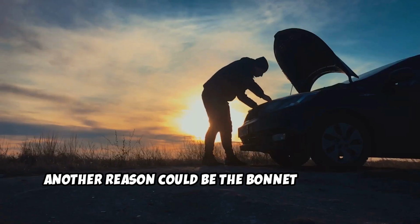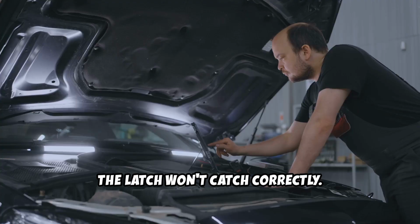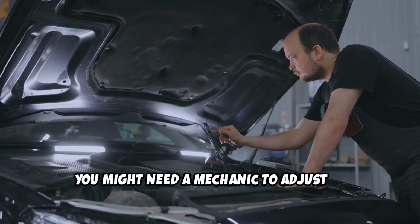Another reason could be the bonnet alignment. If it's misaligned, the latch won't catch correctly. You might need a mechanic to adjust it.